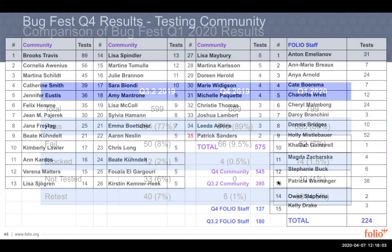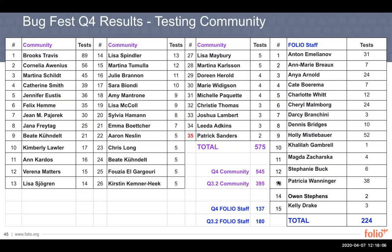So this is the participation table. We had 35 volunteers from the community, and they completed 575 tests, and 224 tests were completed by the FOLIO full staff. So it's myself and product owners. Product owners picked up a lot of work this time because a lot of test cases were created during the last week, and then we were not able to get it out to the community testers in time.